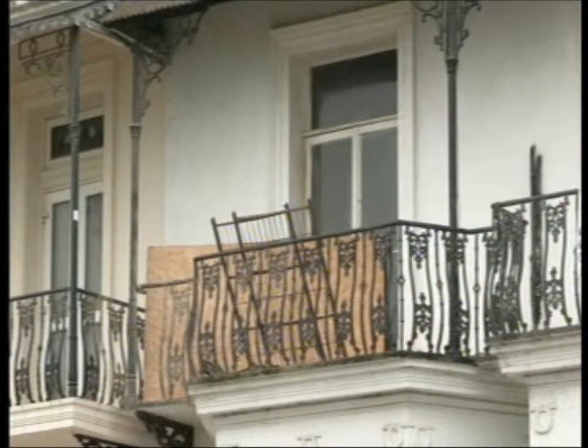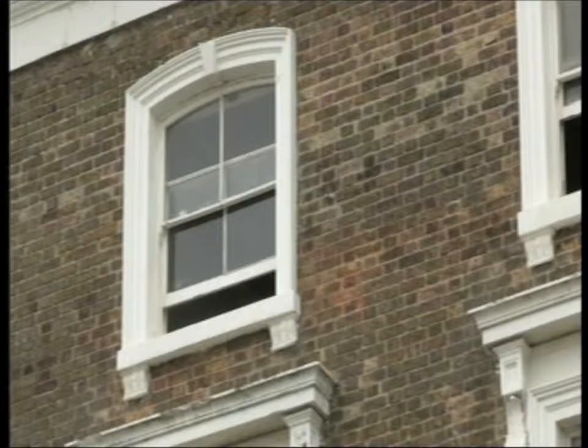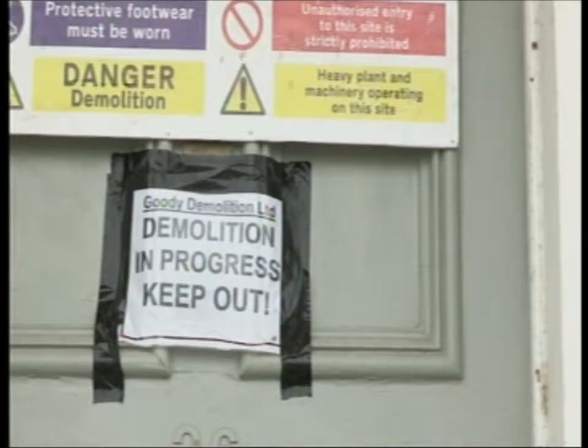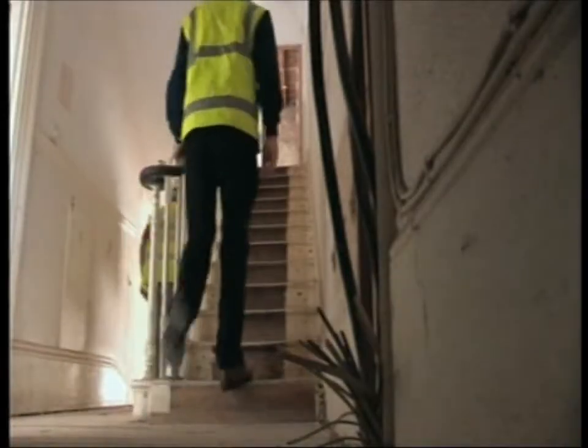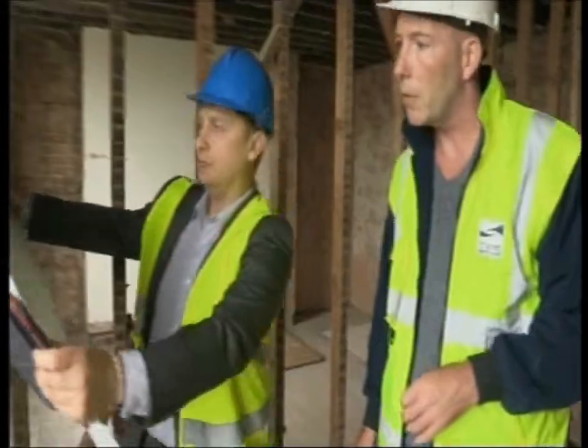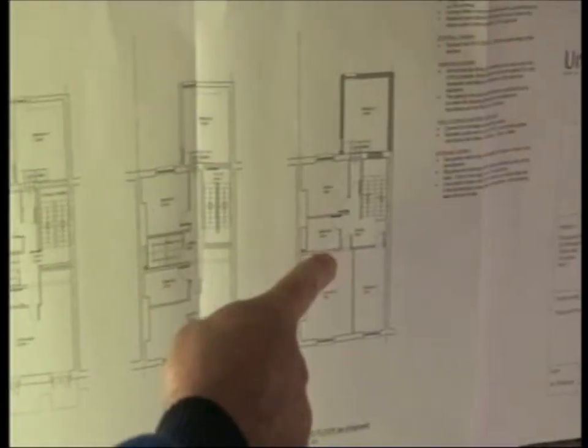It's actually fantastic to see what's going on here. Finally started on site. It's been empty for so long, so I'm really excited about seeing it. Matt, the surveyor, has drawn up ambitious plans to transform the dilapidated 5-storey house into 3 high-end flats. But it's still early days for this project.